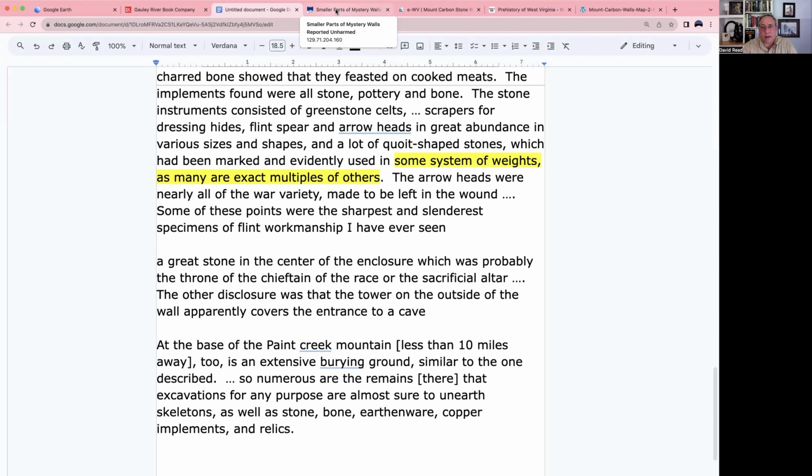There's been discussion also about it as a fortification. I see it as a likely fortification, but many of the archaeologists that have looked at it said the way that the stone walls were built with loose stones is not, they think, the most effective way to build a fortification. So some of the views are that it was not a fortification.